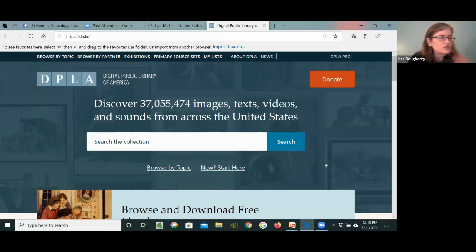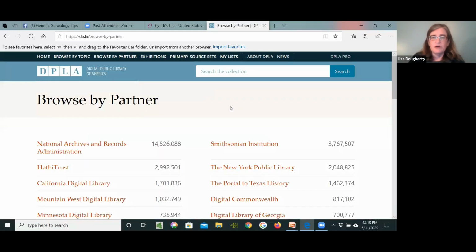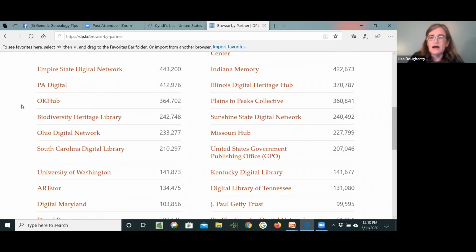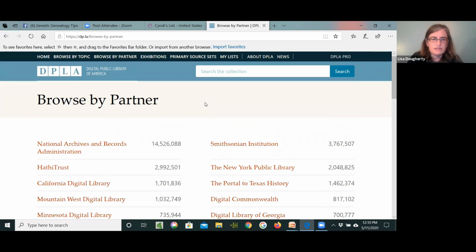There's lots of resources to use for being able to dig into this, to find out what's in here. You can check to see what libraries have information here. So you can see there are some very familiar library names here. The National Archives, the Smithsonian Institution, the New York Public Library. Then there are going to be some things that you may not be all that familiar with. Empire State Digital Network, that would probably be of interest to New Yorkers. So there are lots of things on here that are hosted in the DPLA. And the good thing about the DPLA is that it's a one-stop kind of shopping place. So you can come here, you can do a search, you can find what you're looking for. You don't have to visit the individual websites because this website will lead you to them.